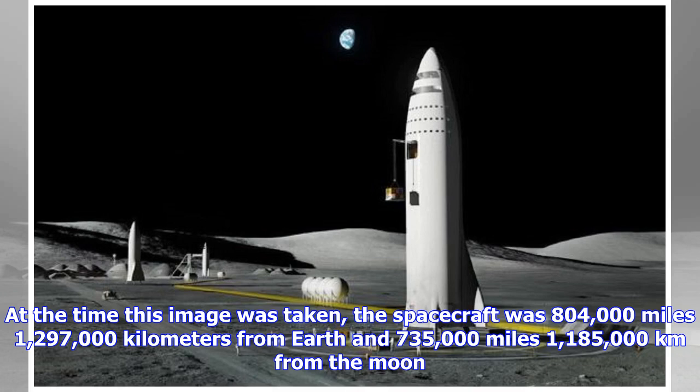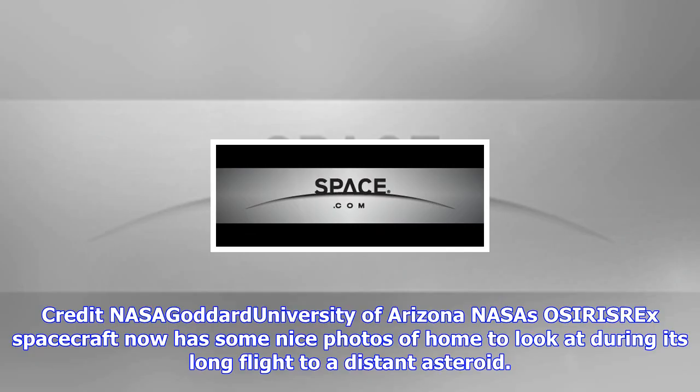This black-and-white image of the Earth-Moon system was captured on September 25, 2017 by OSIRIS-REx's NavCam 1. At the time this image was taken, the spacecraft was 804,000 miles (1,297,000 kilometers) from Earth, and 735,000 miles (1,185,000 kilometers) from the Moon. Credit: NASA/Goddard/University of Arizona. NASA's OSIRIS-REx spacecraft now has some nice photos of home to look at during its long flight to a distant asteroid.